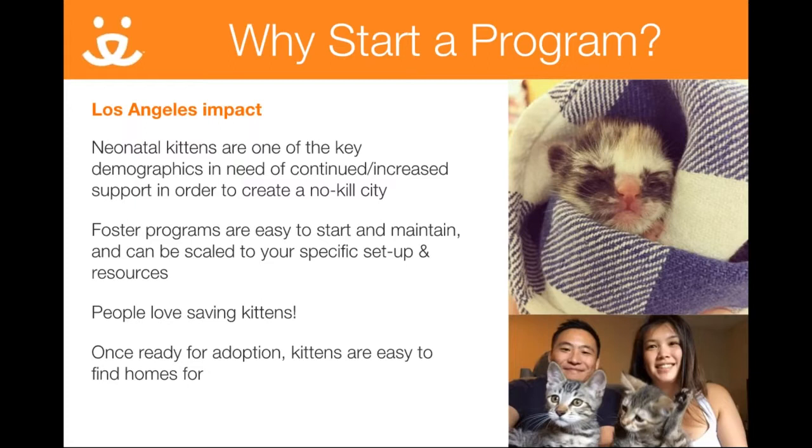But the really great thing is that foster programs are super easy to start. They're pretty easy to maintain, and they can be scaled depending upon what the size of your organization is. So you can easily start a foster program with the goal of rescuing 5 kittens or a litter of kittens, or maybe your goal for the year is to rescue 10 litters of kittens. And you don't have to start with 1,500 kittens. We certainly didn't. This is something that has been increasing over the years as we've been developing our program.